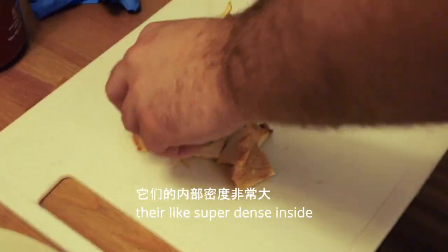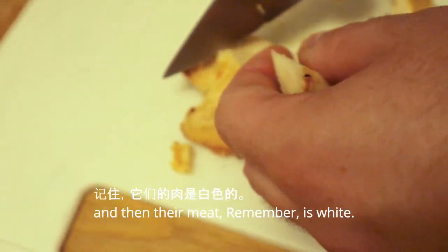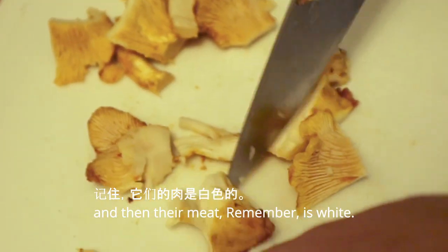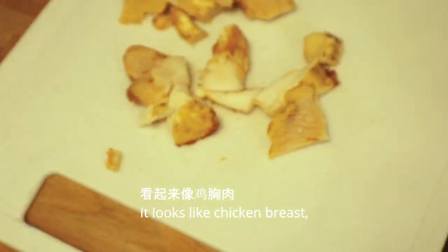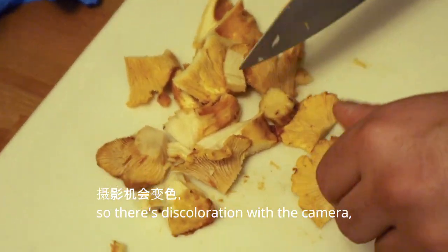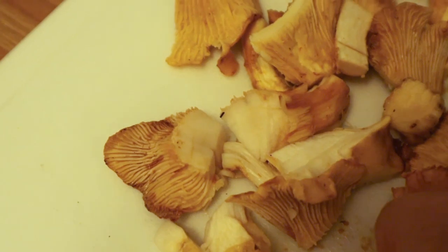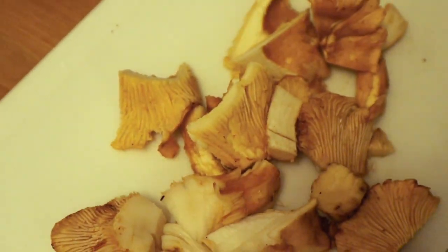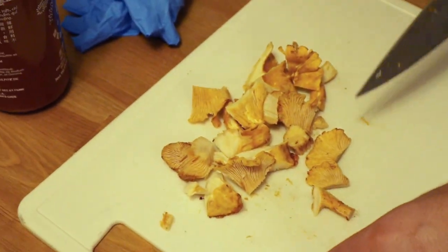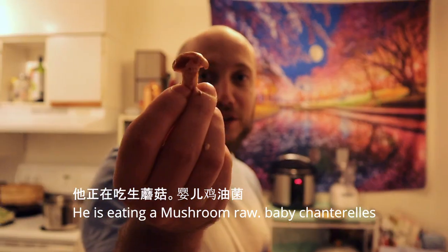Now he's cutting it all up. They're super dense inside, and their meat, remember, is white. It looks like chicken breast. It's because my light is yellow here, so there's a discoloration with the camera, but yeah, their meat is white and dense inside. Alright, he's eating the mushroom raw. Baby chanterelle.